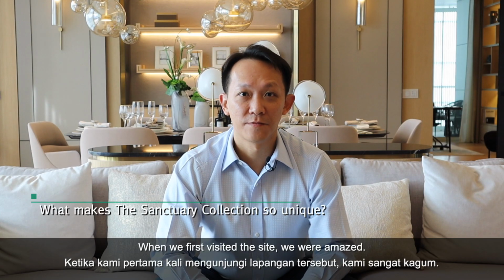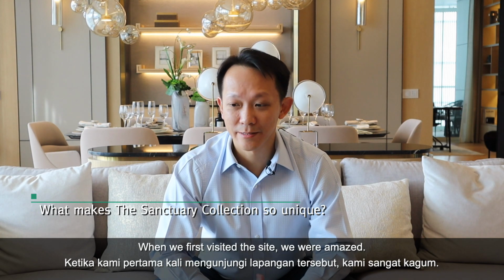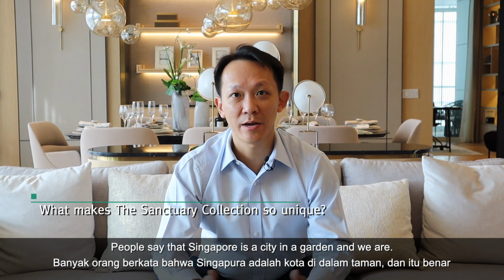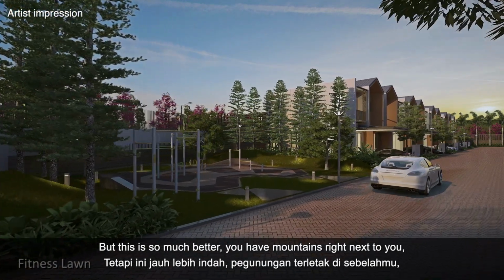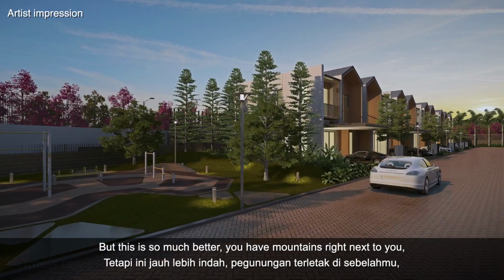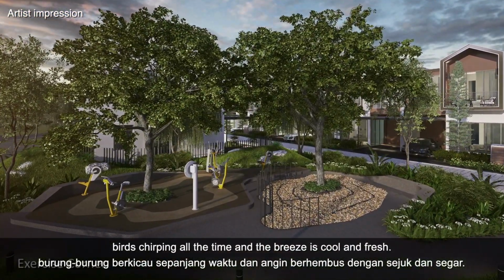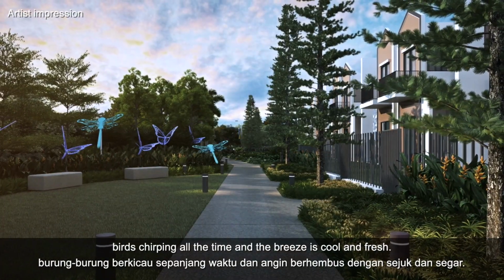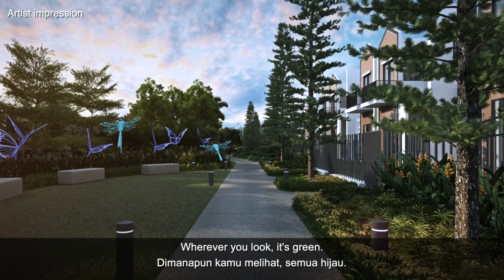When we first visited the site, we were amazed. People say that Singapore is a city in a garden, and we are. But this is so much better. You know, the mountain is right next to you. You have birds chirping all the time. The breeze is cool and fresh. Wherever you look, it's green.